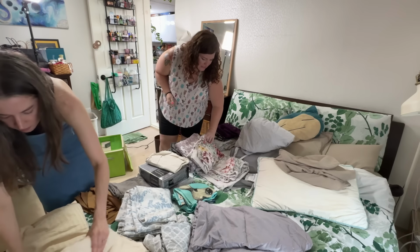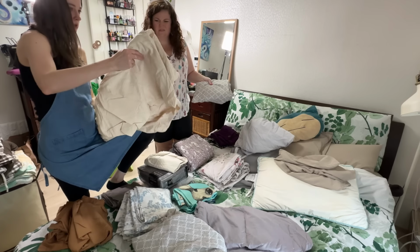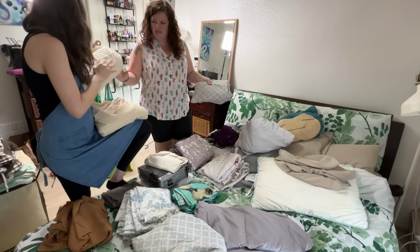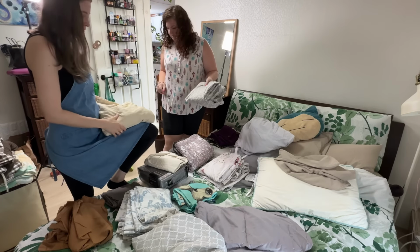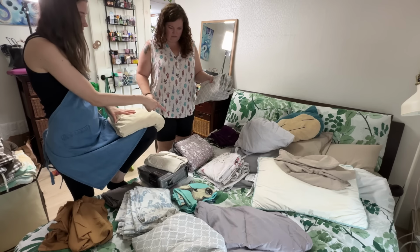Because this duvet doesn't have a sheet set. So what about this one? This one doesn't have a matching... I don't love those sheets. Okay, they're kind of firm. These are, I feel like, what you like. Yeah, kind of silky soft, yes. Yeah, that combo could be nice.